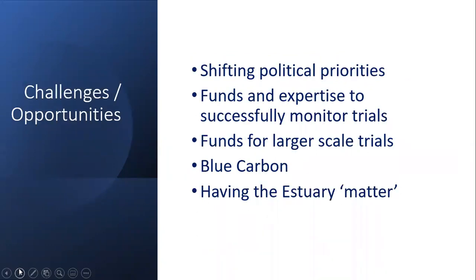Some of the challenges and priorities include what priorities people have around things like climate adaptation and grants, getting grants to be able to successfully monitor our trials, but also to do larger scale trials. We're really excited about the potential of blue carbon, and blue carbon is seagrasses and samphires and mangroves, and the carbon dioxide that they take in and store. And one of the things we hope we're doing is shifting the dial on having the estuary matter.